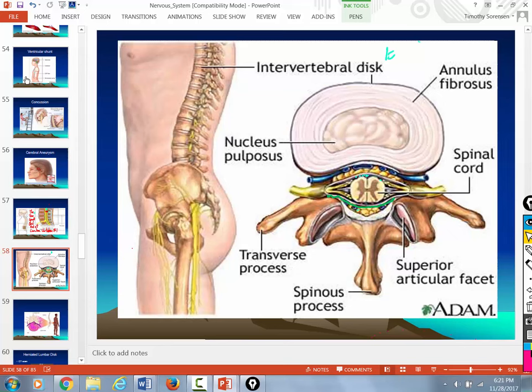Sarah, it's called an epidural. An epidural is injected into this area right here called the epidural space. Tell me you got that. It is above the dura. The dura is the most outer lining of the meninges.